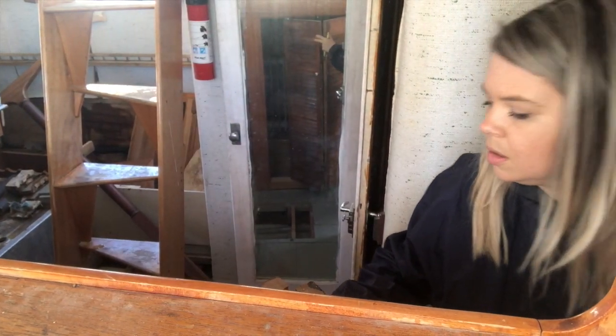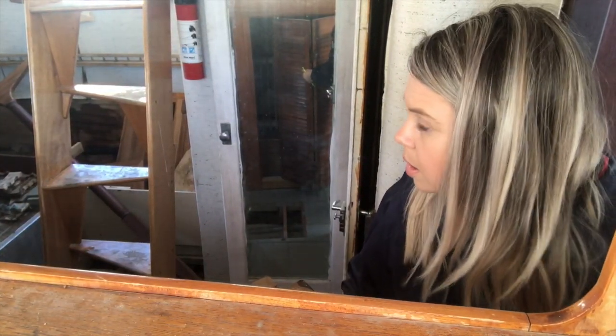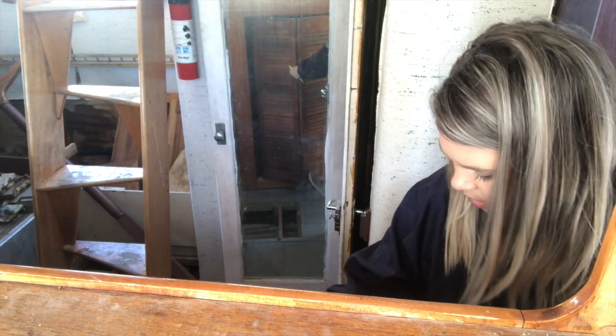Mahogany, this is like brand new. Well, I need this to shut. Yeah, this one. Well, help me. Ugh.